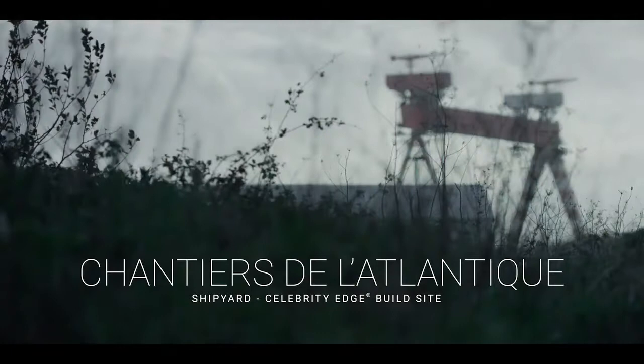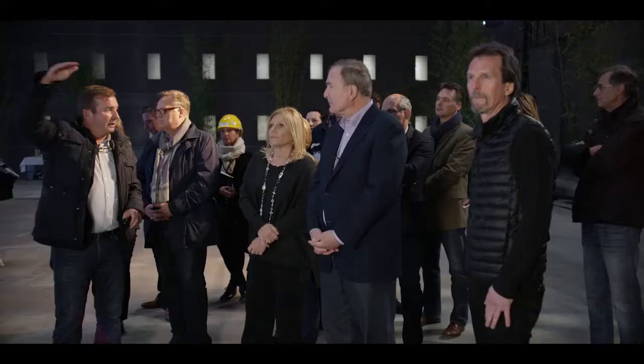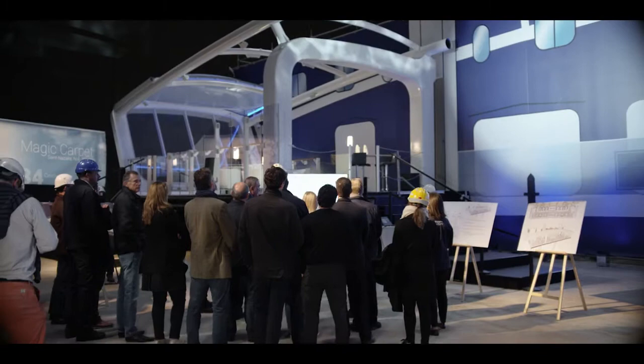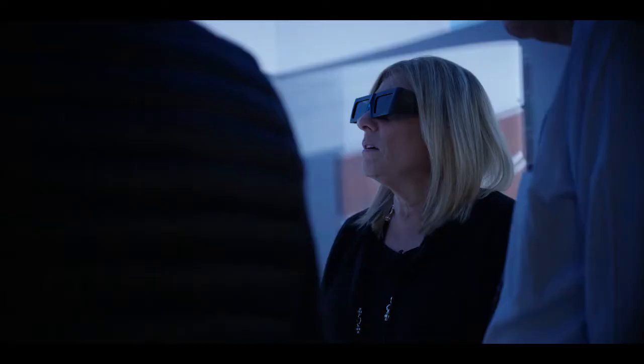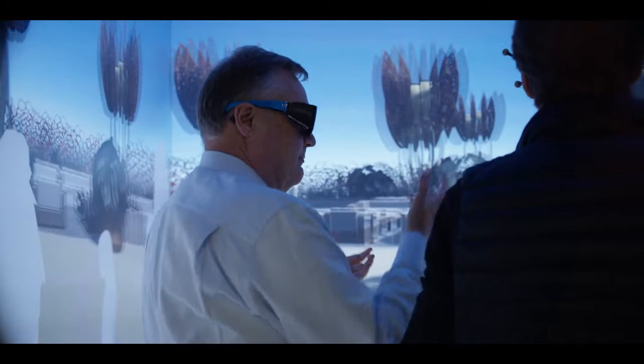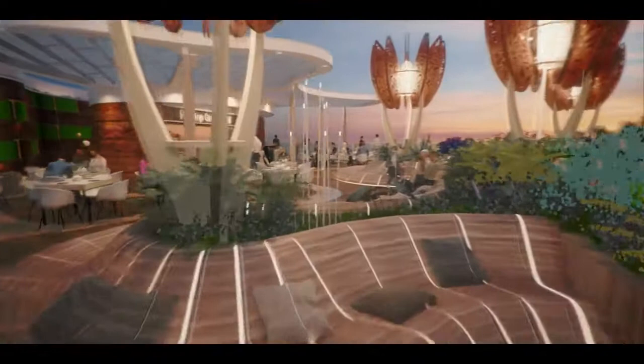Celebrity Edge marks a turning point in the approach to ship design. They challenged their engineers, architects, and designers to completely reimagine the cruise experience, starting with the ship itself. This led to a new standard in the cruise industry. Celebrity Edge is the first ship to be fully designed using 3D technology. This gave Celebrity the ability to design the most refined ship at sea before they even started building it.